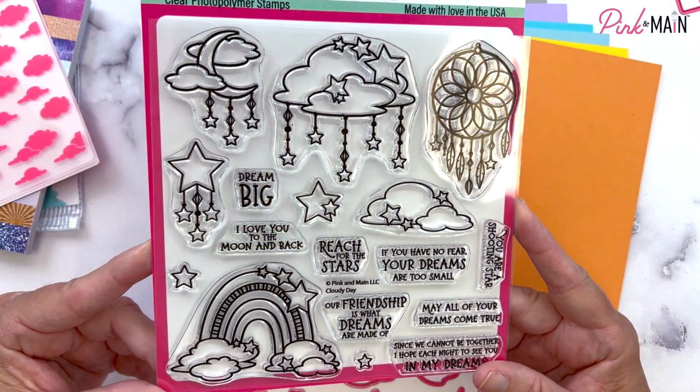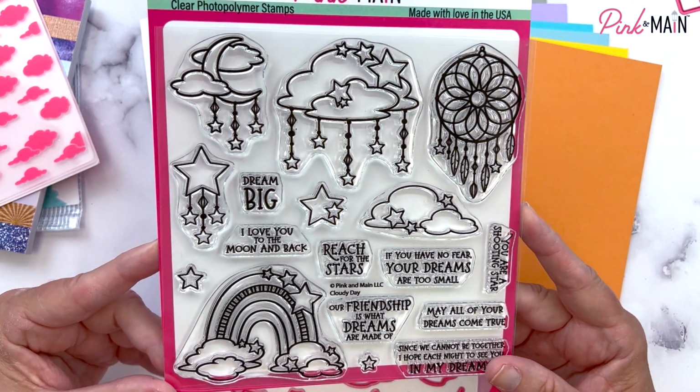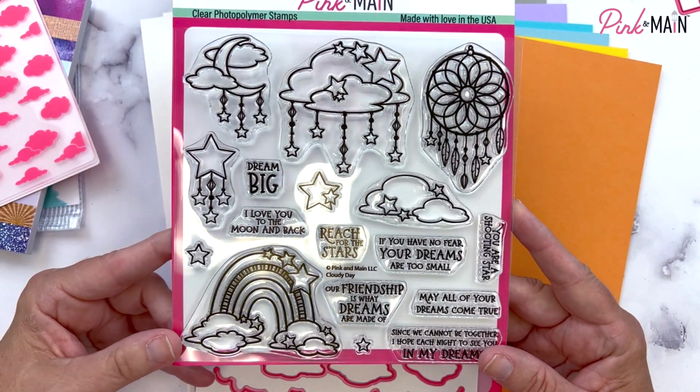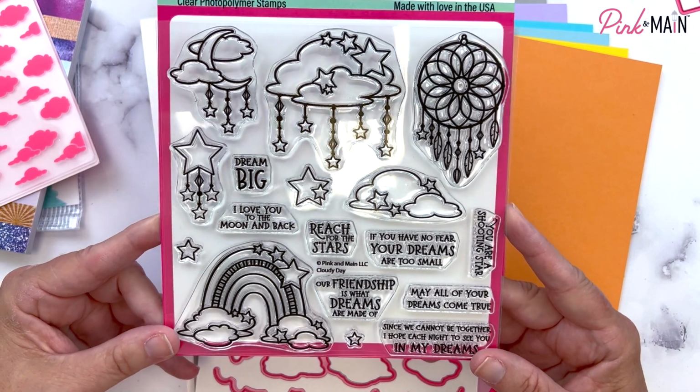And here's our 6x6 stamp set. Look at the dream catcher, the moon, the stars, the clouds. You have a little rainbow with stars down here. It's a really dreamy set, I would say.